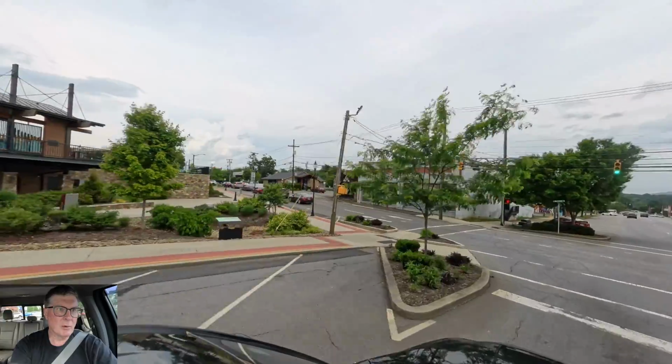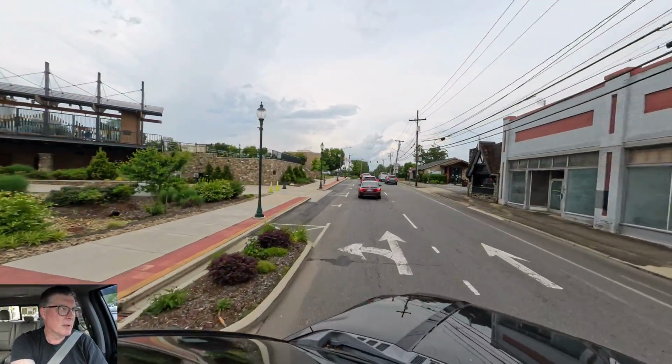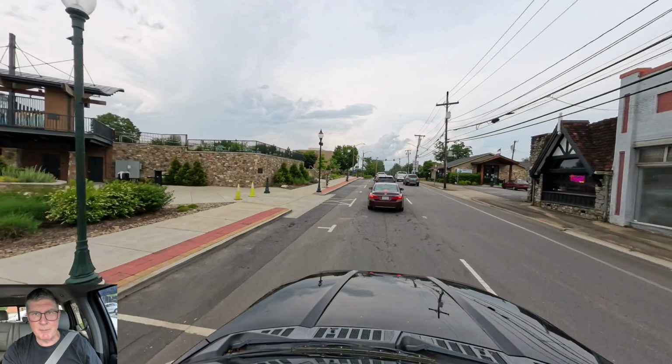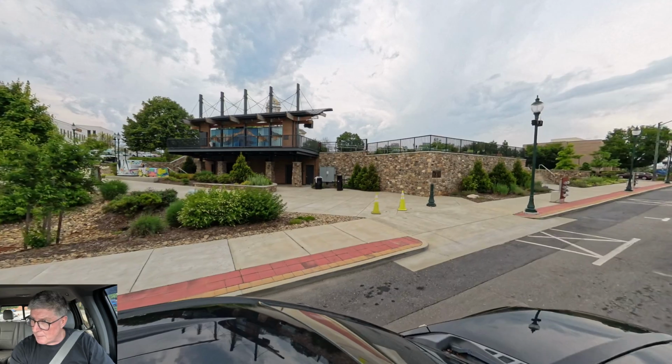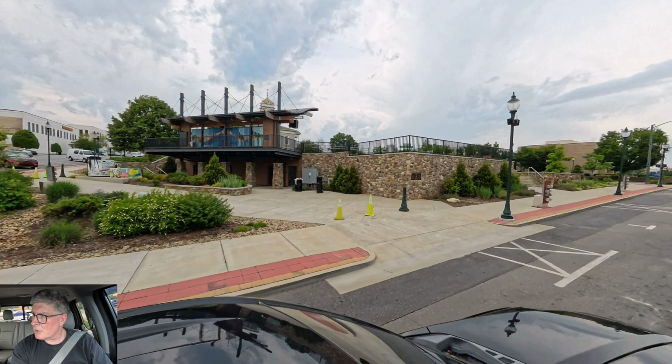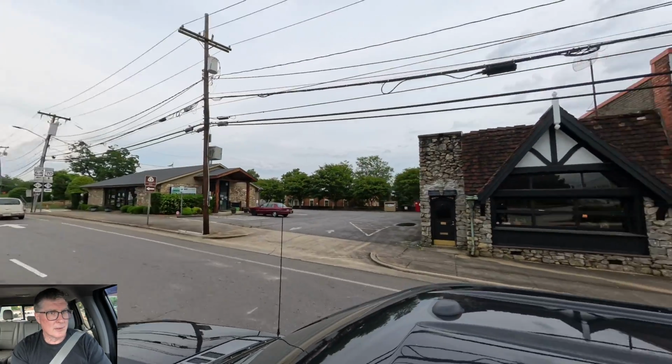I'm gonna turn left here. We'll go around and retrace our steps just a little bit. I'm gonna go around the square and we're gonna come back up and do West Union Street, go down it. That's the other side of the chamber over there. This used to be a restaurant over here. I'm not sure what it is anymore.